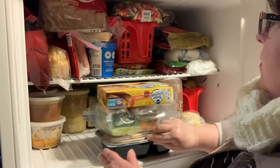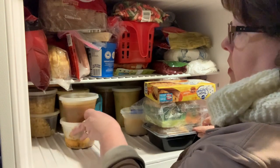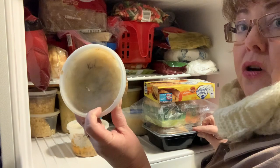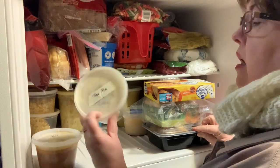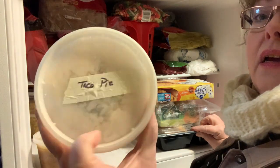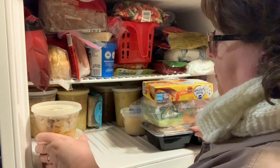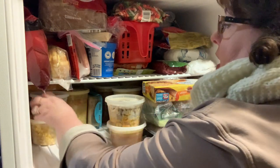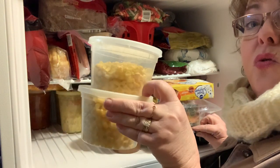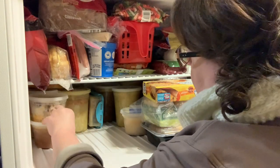And then down here, you can see all this. I have lots of soups. This is some homemade dog food. We have our dog's name on it. I had made some taco pie. That's leftover. I used the masking tape. My husband wrote on that. We have lots of soups. I have extra vegetables that we had made. Some corn at one point I can use with another recipe. So that's all in here.